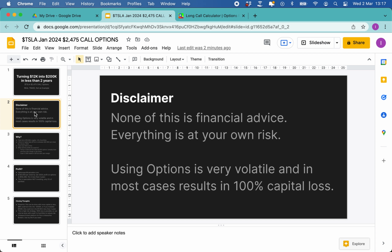Just a quick disclaimer, none of this is financial advice, everything is at your own risk. Options are extremely risky and in most cases will result in 100% capital loss.